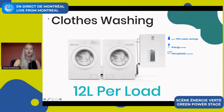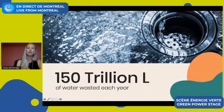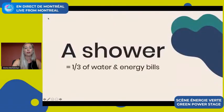Every time we shower, we heat up anywhere from 70 to 100 liters of fresh water, and then it hits someone's skin for only a second before it goes down the drain. Showering alone is very wasteful, along with the other areas. 150 trillion liters of water is wasted every year, but it's also very expensive, and it makes up a good portion of someone's water and energy bill.